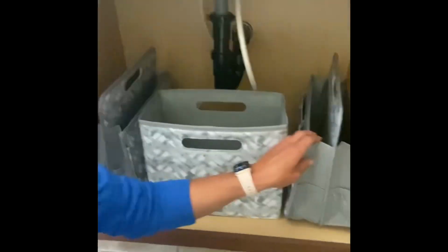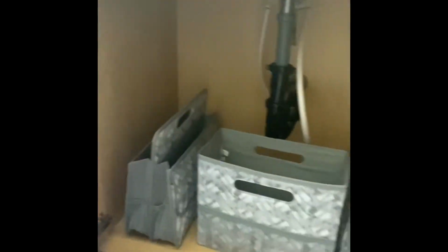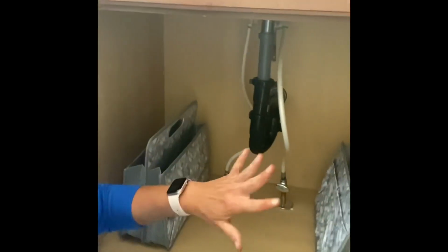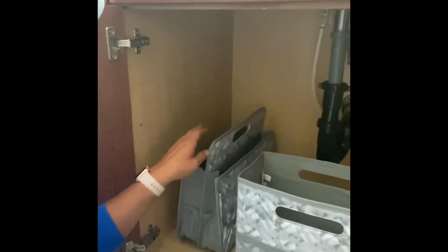So this is the Deluxe Double Duty Caddy. This is a fold and file. It also has pockets on the front too. And then this is another Deluxe Double Duty Caddy. The reason that these work so well under the bathroom sink is because they leave space for your pipes, right? You can fill them up, and of course they're not full right now, so they look thin, but once you fill them up, they'll be nice and full and sturdy.